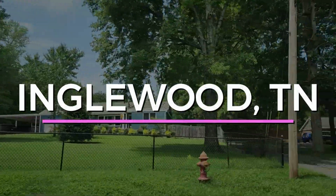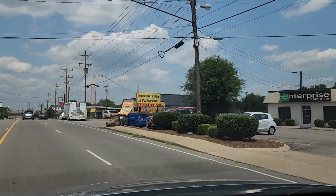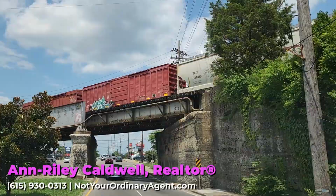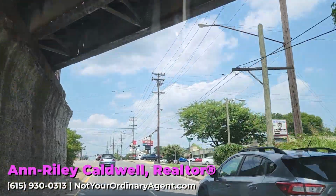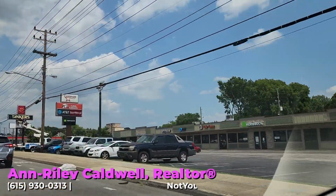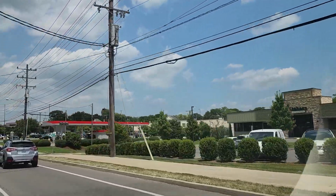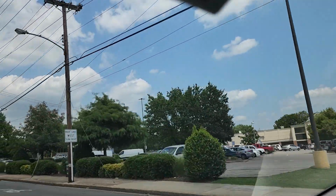Inglewood, Tennessee. Could this be the place for you to buy your next home? Hey, I'm Ann Riley Caldwell, not your ordinary agent, and today we're going to explore what is awesome about Inglewood, Tennessee in order to try to help you decide if this is a place that you would love to live in or buy as an investment property. So come with me. Let's go on a quick tour.